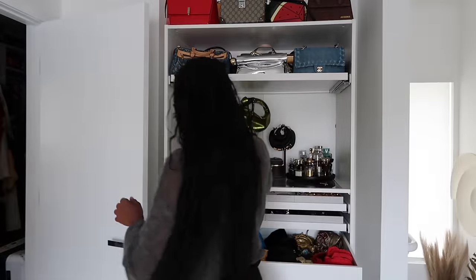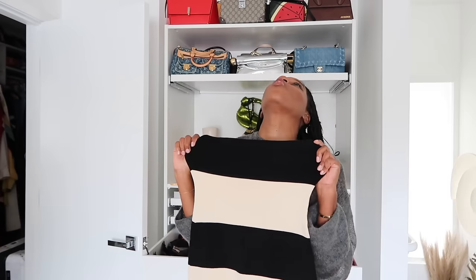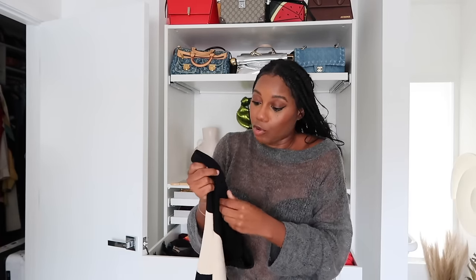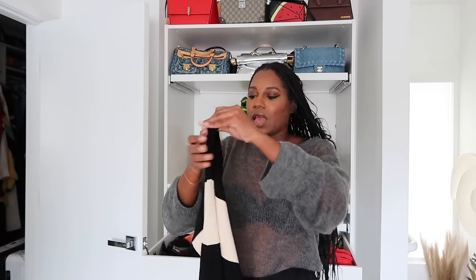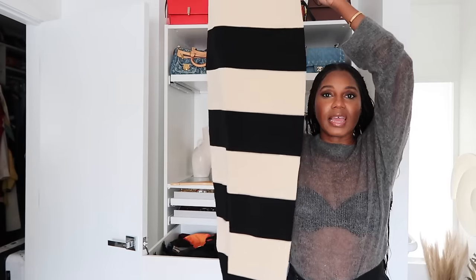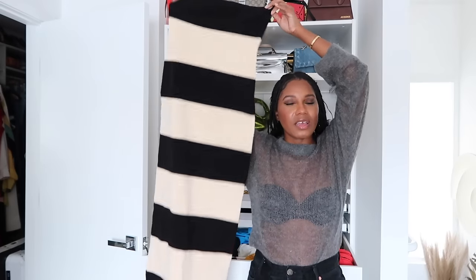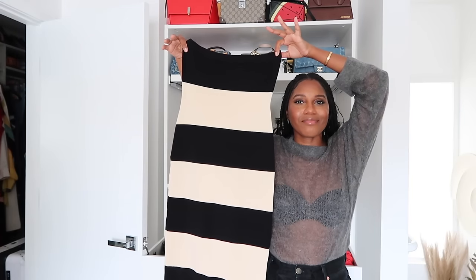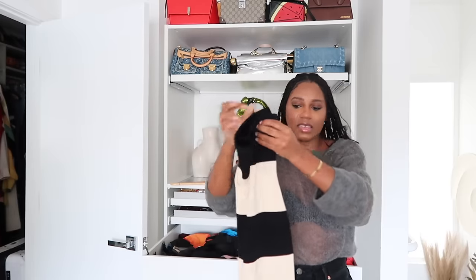What else? Oh, this dress. You've already seen me wear this dress quite a bit, but I love it because it's so easy. You just throw on the dress and then you go. It's this striped dress from the brand Pose. I'm wearing it in a small and it fits great. It has a good amount of stretch. I'm normally a medium, but the medium was too big. So definitely size down in this dress. It's just very chic. Quiet yet loud elegance and chicness. So we're gonna take that as well.